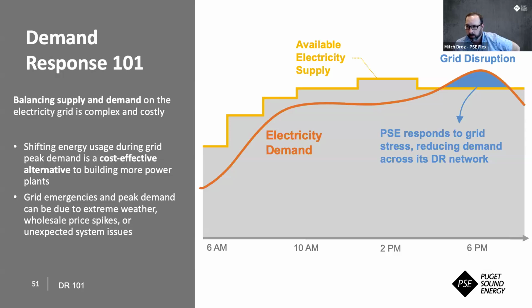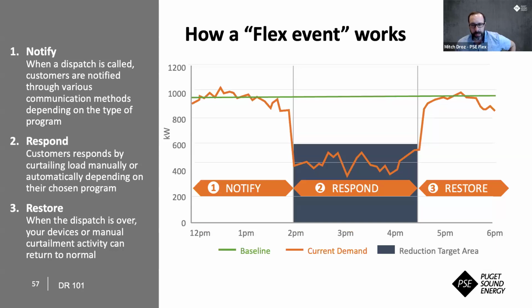This is kind of a cool tool when you think about it. It's like a virtual power plant that shows up and everyone's devices help reduce that usage. It's pretty awesome. So next up, this Flex event. What is a Flex event and how does it work? Well, there's 3 phases to a Flex event. First one is to notify. So you'll get a notification saying that there's an event coming up. And when the event happens, there will be a response.